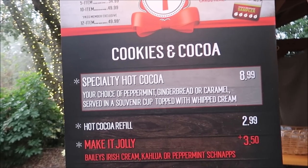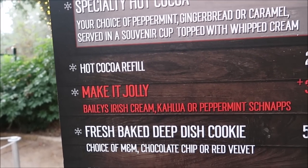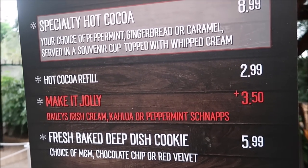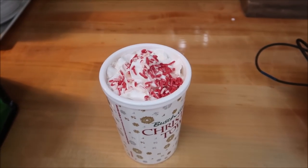The specialty hot chocolate is $8.99. We already have the mug, and guess what? We're making it jolly. Oh, we are making it jolly. That's the way to start the night. Look at that. I might as well get the sweetness overload in now.